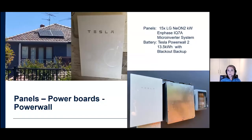So what we did install was 15 of these panels. So the total capacity is just over 5 kilowatts. We went with the microinverters and we got the Tesla Powerwall. There's other batteries as well. This one, from all I can tell, it looks very sleek.